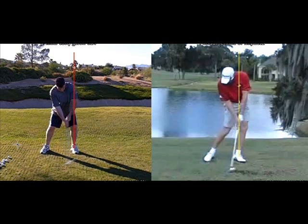Now, you won't have to learn every single fundamental at the same time. We're going to build your swing in pieces, and we will build them in the correct sequence. Everything you do prior to impact, the starting position, the backswing, the downswing, is done so that you can have the correct impact position. So let's review some of those other positions prior to impact.